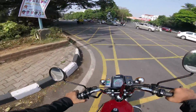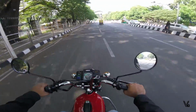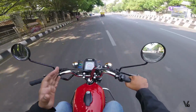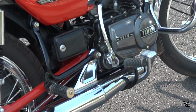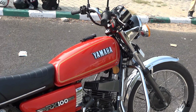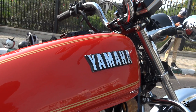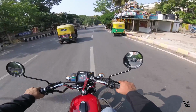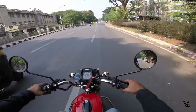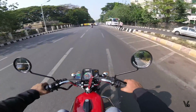So long back, Yamaha had come up with the RD350, which is again one of the most iconic bikes in India. The bike had very bad fuel efficiency, and at that time Indians cared a lot about fuel efficiency, so the bike failed in the market. And later, when the Suzuki AX100 was a big hit, Yamaha understood the potential of lesser displacement motorcycles in India, and they came up with this beautiful beast, the RX.